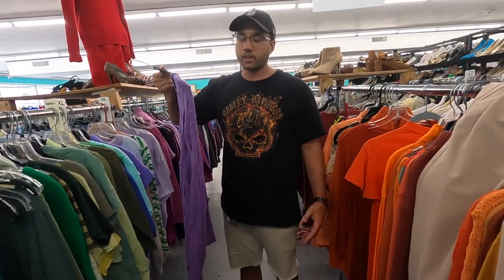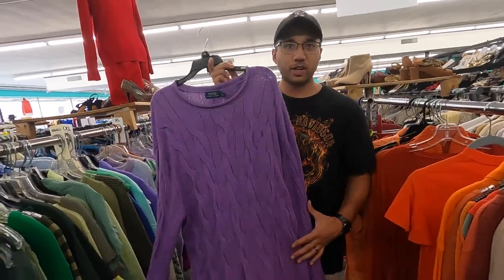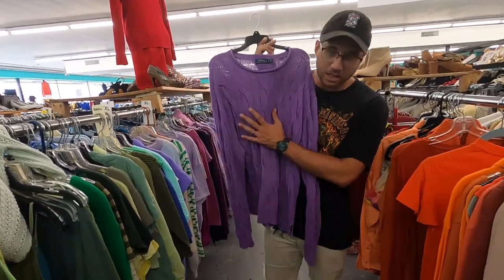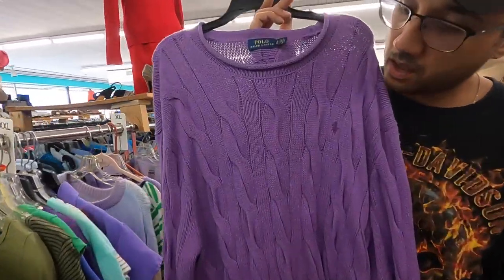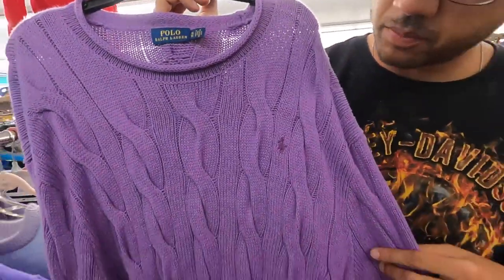Will has a find. Only thing I could find in this store is Polo Ralph Lauren, size XL, cable knit sweater for women's. It's a nice color. I like how the neck is rolled a little bit. Yeah.